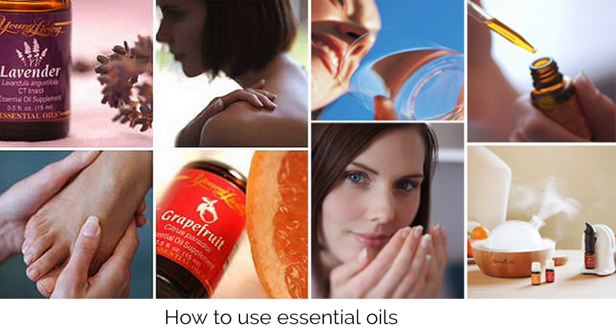And then it takes about 2.5 hours for the oil to be fully metabolized. So it's not rocket science. If you have an aching back, that's where you apply your oil. If you have a headache, you could apply it to your temples, to your jaw, to your neck, that sort of thing. But the key with topical application is you always want to dilute your essential oils. They're too strong to put directly onto the skin.